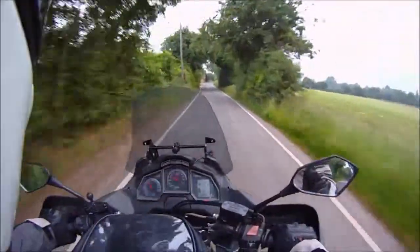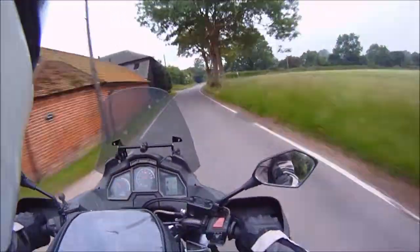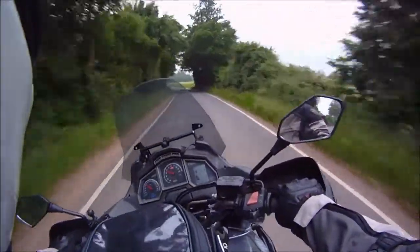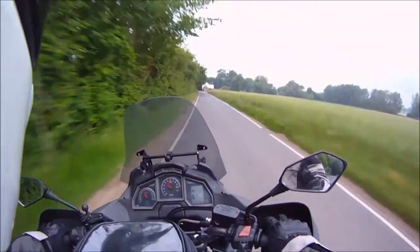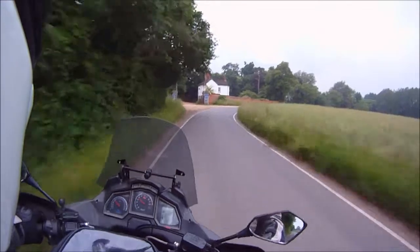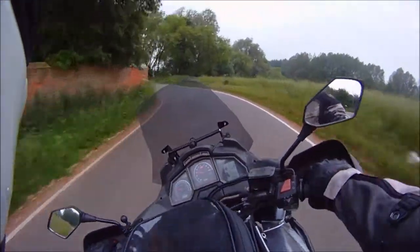It doesn't really apply for city riding, because obviously you need to know what's going on right around you, but on faster country roads like this, you need all the help you can get, because the speeds are that much higher and everyone seems to be out to get you. But I think that's just motorcycling in general.